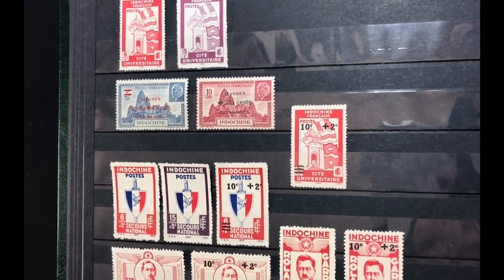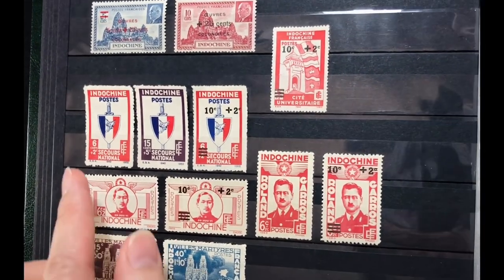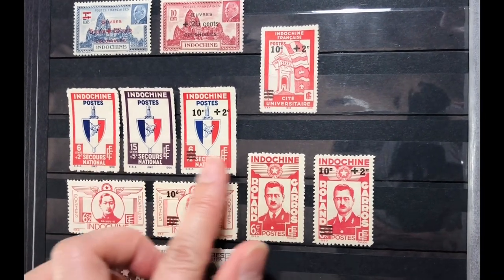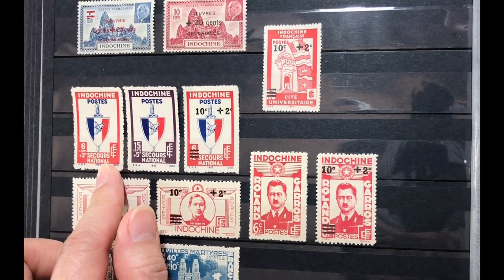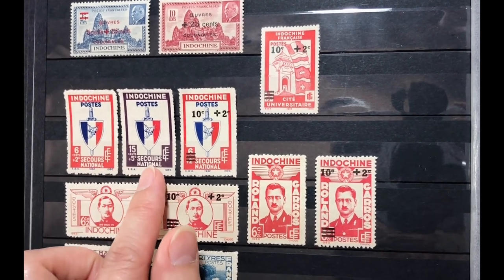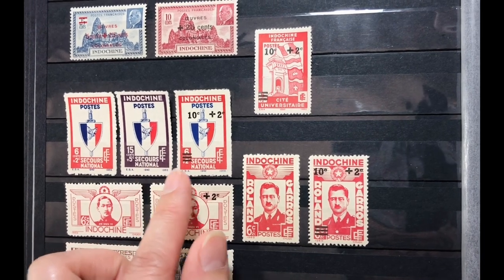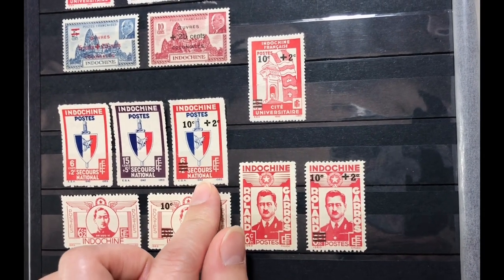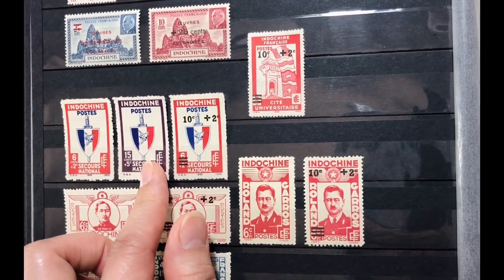The next set is a set of two. It's a coat of arms and a sword. This one is a B23, a 6 cent plus 2 cent red and blue, and B24 is a 15 cent plus 5 cent violet, black, red, and blue. These both go for $1.60 a pair, both in mint and in used condition.